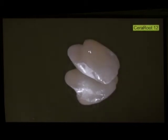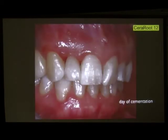In the anterior zone, we like to use Emax crowns. It's a much more translucent material than zirconia crowns. This is the day of cementation. We saw presentations yesterday and two days ago about how important it is to leave space for the gum to fill out. So don't create crowns that are too square-shaped on the apical portion, because you have to have confidence that the papilla will improve.